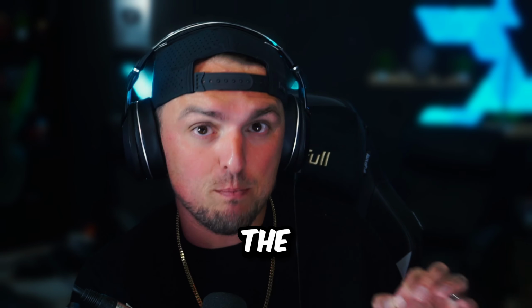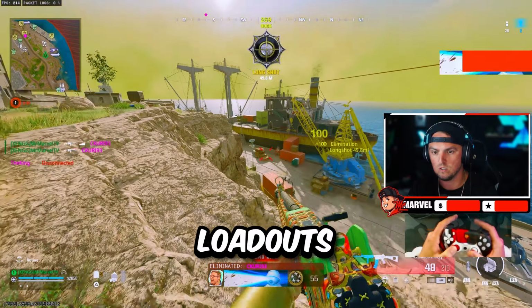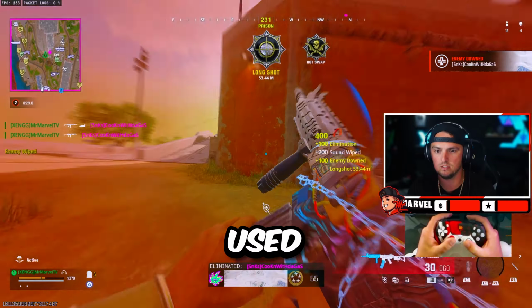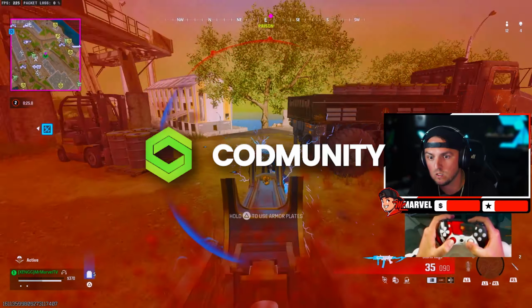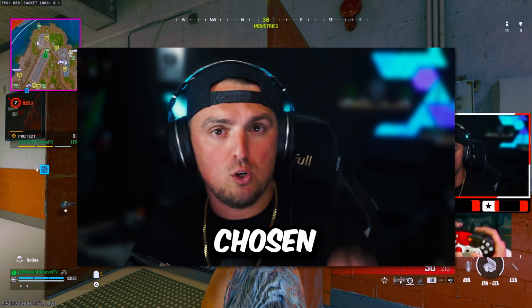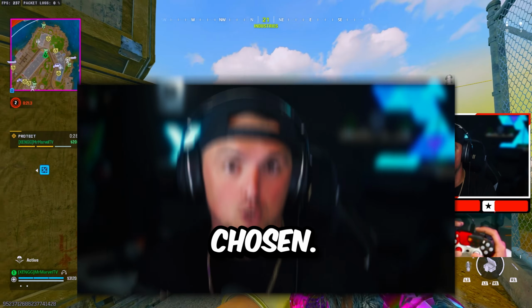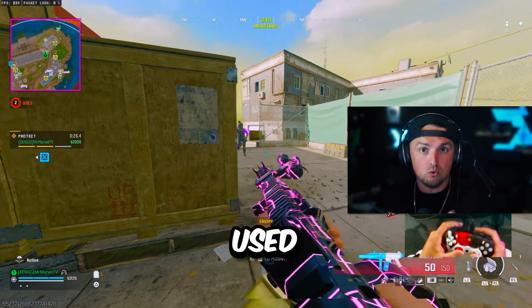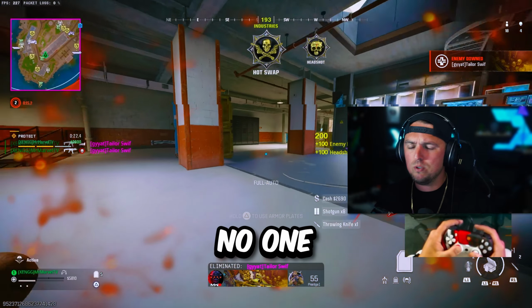Today we're going to be using the most used loadouts in Call of Duty Warzone versus the least used loadouts in Call of Duty Warzone. Some of the most used stat tracker websites like WarzoneStats.gg and Community have what's called a pick percentage rate, which shows the weapons that are chosen by most of the Call of Duty community and which weapons are the least chosen. So I thought, what if we took the most used weapons versus the least used weapons for some hidden gems that no one seems to be using?